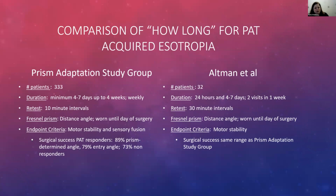Comparing a small non-randomized study by Altman to the PAS group, you'll see that far fewer patients were enrolled and that PAT was performed in a much shorter time frame. Only motor stability was used as an endpoint, so as to include younger children who were unable to give a reliable response on sensory tests, and because a positive sensory response could take up to 30 days to occur.